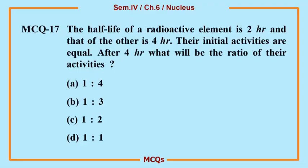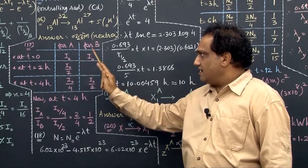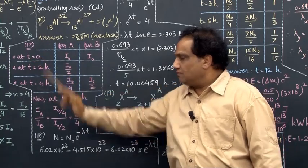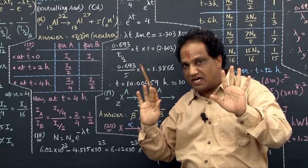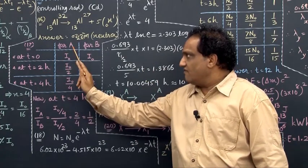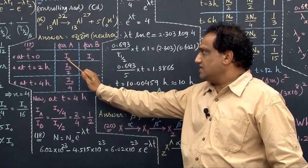Now read number 17. Read it, look. Here I am writing the values for element A, here I am writing values for element B. Come on, at time t equal to 0, initial activity of element A I am taking I0, for B also I am taking I0, because they have given in the statement that their initial activities are same. Now at the end of 2 hours, which is the half-life for element A, naturally if you allow time equal to half-life, activity will be reduced to half of initial value. Half of this is I0 by 2, correct?